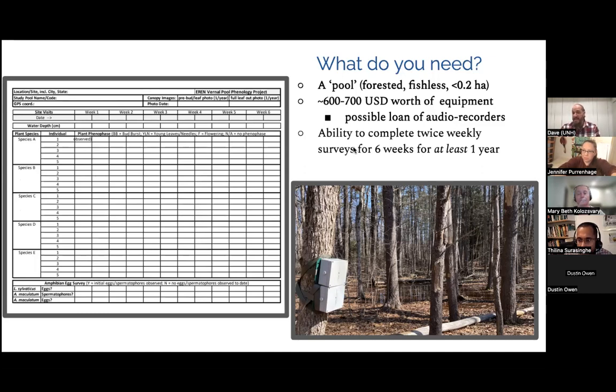You'll also need to have the ability to complete twice weekly surveys for 6 weeks for at least a year. These surveys are used to monitor the phenology of plants and our breeding amphibians. You'll also need a little bit of time to set up your site, of course.